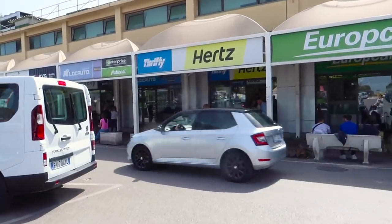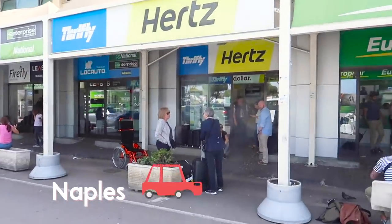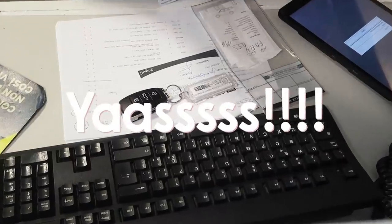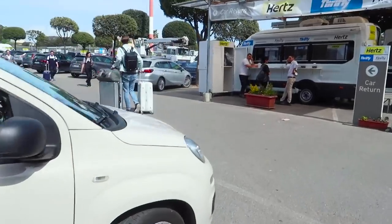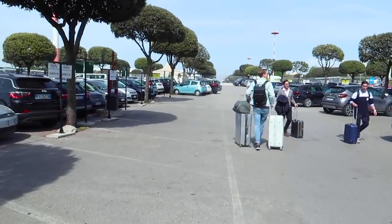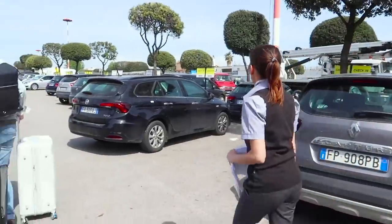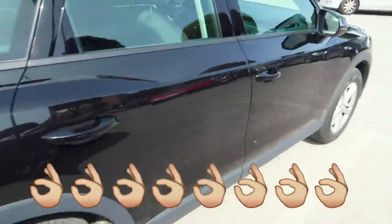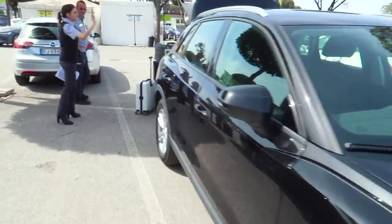First things first, off to Hertz to get our rental to go from Naples to Amalfi. Brand new car again, this time an Audi. Yeah! We have a car! Now off to look for our car. You just have to follow the numbers. Yanni says we got a new car. May 19th, sir! Oh, we have someone to assist us. We found our car! Looks brand spanking new, and seems like this will fit more of our stuff. Thank you!